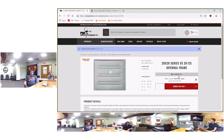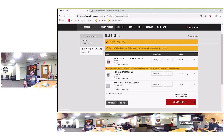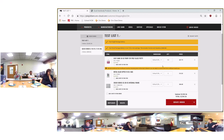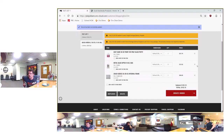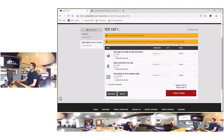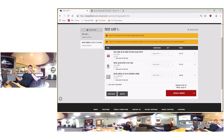Add one of these. It doesn't do it. It's oversized. Take that down from 100 back to 1. There you go. Here it says this excludes oversized and hazardous materials. So if it's hazardous, it'll catch it too? No, that's just a caveat in general, so they have to pay attention.